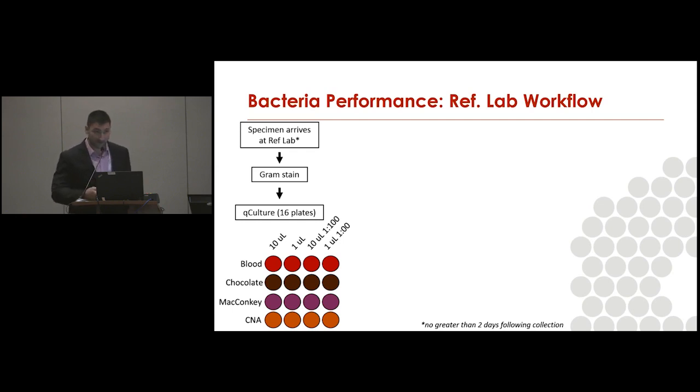We paid a lot of money to FedEx. We got a lot of experience with the shipping facility in Tennessee that likes to lose packages. But overall, it worked pretty well. So specimens arrived at the reference lab, and they were always plated for workup within 2 days of collection from the subject. So as fresh as possible and always at refrigerated temperature.